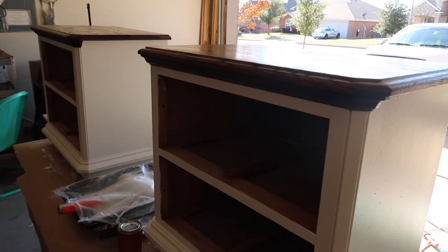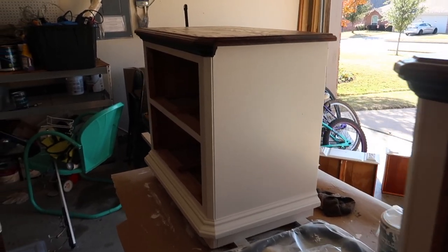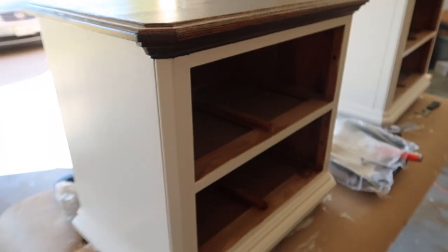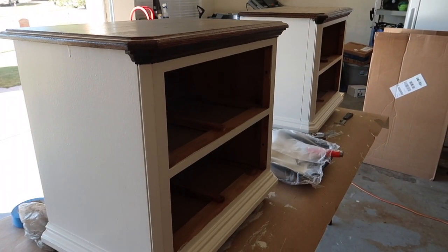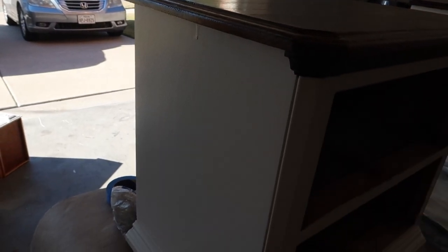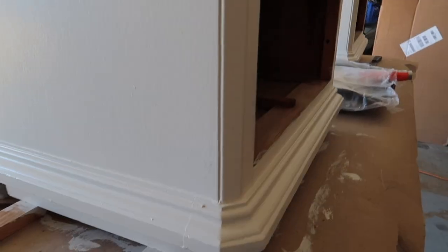New day here. I went ahead and did some work off camera, so let me get you caught up on where we're at, because today is going to be a busy day. Okay, here are the side tables currently. They look fantastic. I couldn't be happier with the way these turned out. I did apparently dribble a little bit. That's okay.